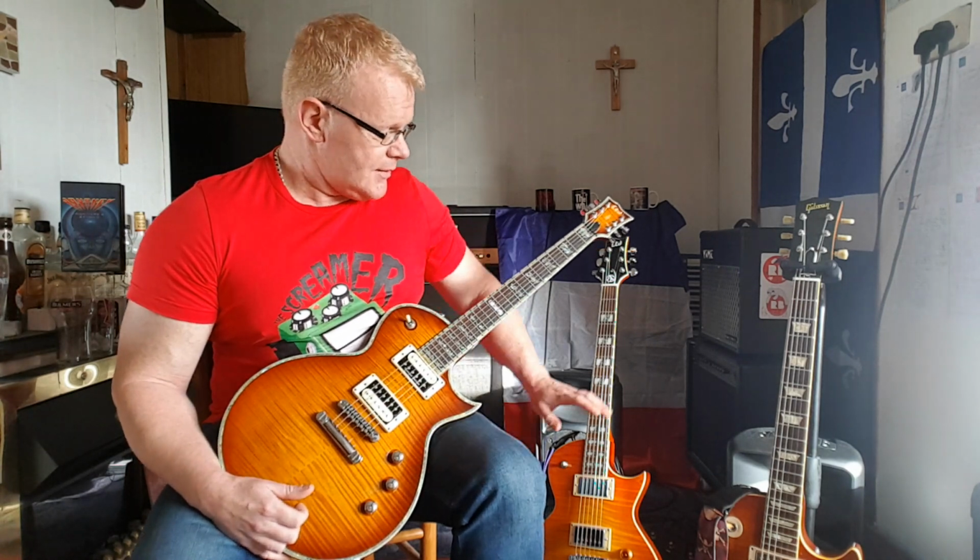I mean, 4 or 5 years ago, I had 6 Les Pauls, Music Mans, Jacksons, etc. I got rid of all. I've only had this Les Paul left. I've only one left. I got rid of 5 of them. I just found them going out of tune all the time, too heavy, hurting my neck, hurting my shoulders. They're just beastly guitars.